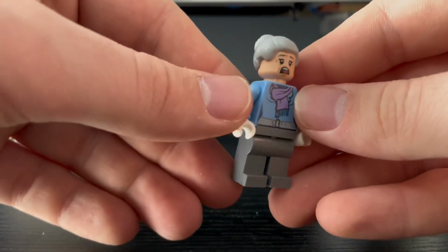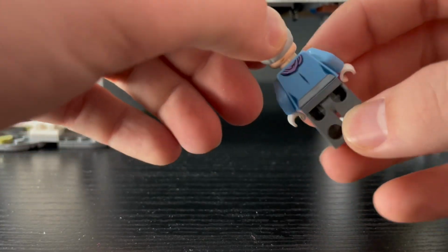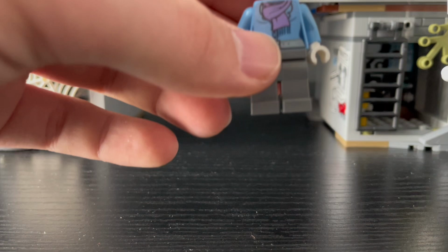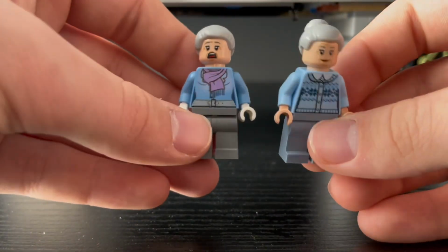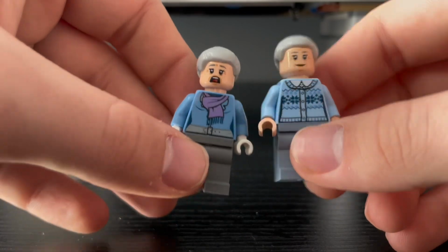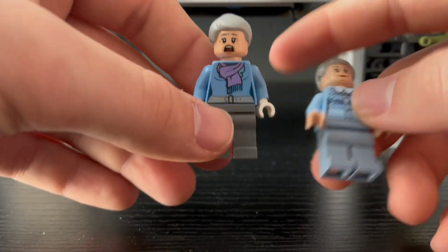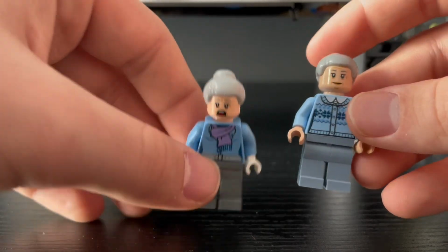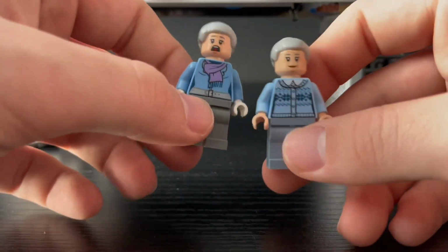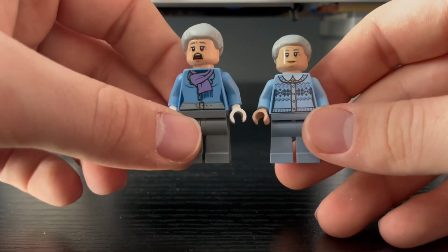The next minifigure here is Aunt May. Now, this is a really cool minifigure. Very basic, but I do love this more than the one we got, and I'm pretty sure it was 2019. They got the same face prints. I'm just showing you both versions, but I like the torso print on this one more, and the white gloves. She just looks like an old lady, but this one, I mean, they both look like old ladies, but this one's just better. And this one is kind of a downgrade, but I still like both versions.